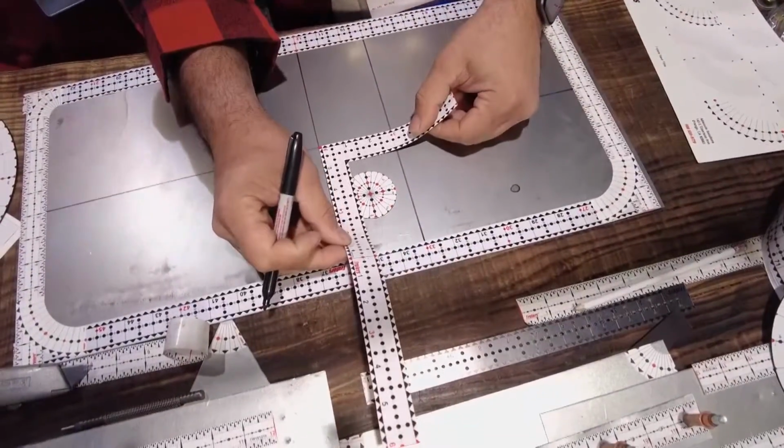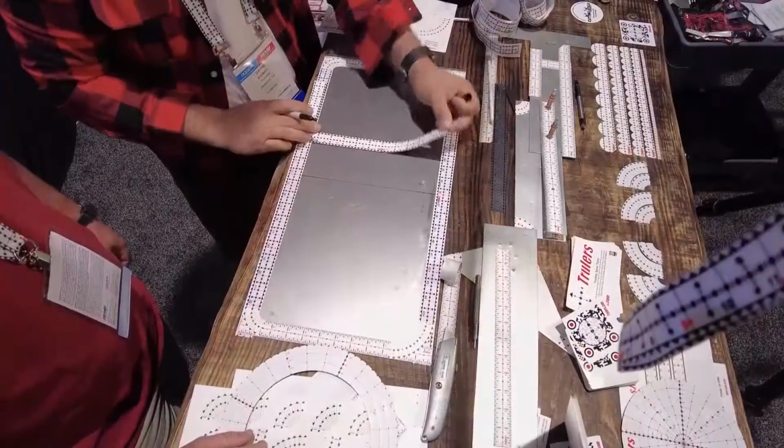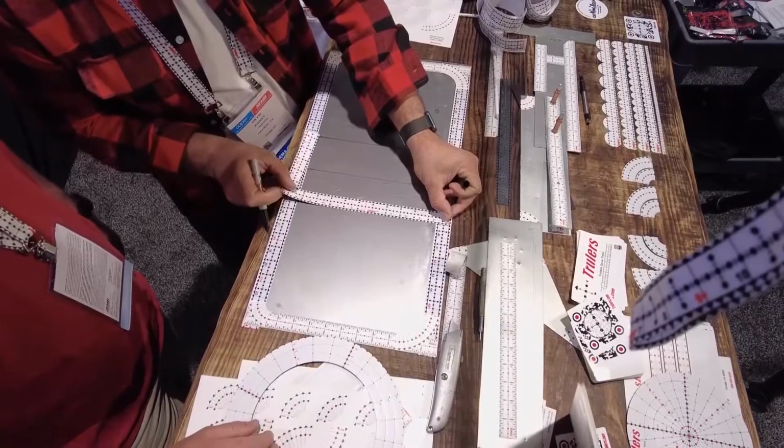Painters and fabricators, listen up. How many times have you struggled with a ruler or a tape measure trying to get around a curve and keep your lines consistent? Well, there is a new way. It's called the Truler. Jack, tell me how the Truler works.